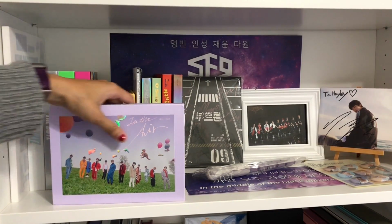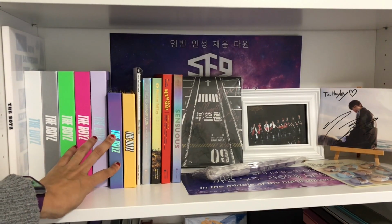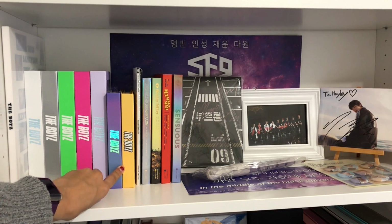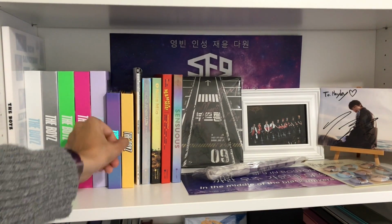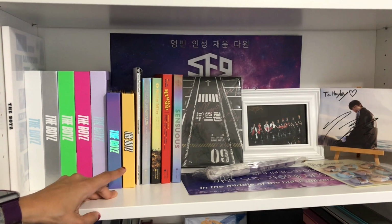Kind of sad that they started changing up the packaging. But it was gonna come sooner or later. And then I have their single albums. So I have the Sphere and Bloom. I believe this is Bloom. Yeah, Bloom Bloom.